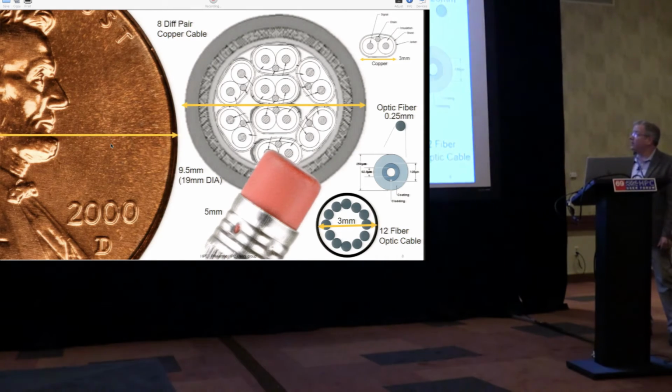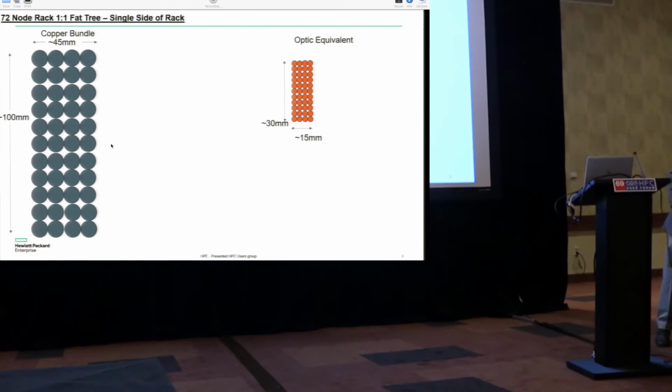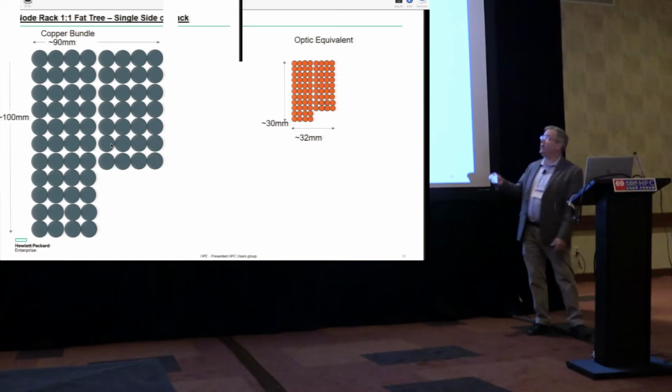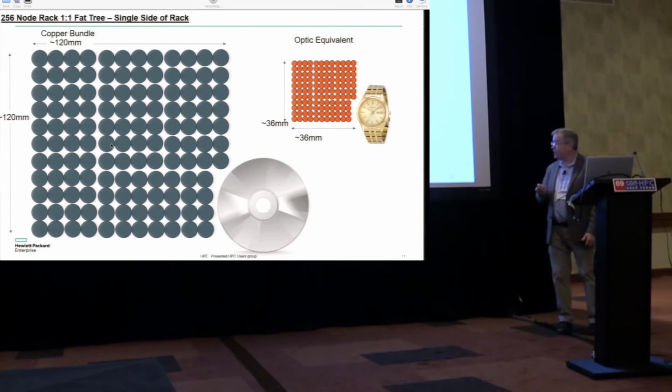If I move through that, when you start to look at designing systems at a rack level, if I have 72 nodes within a rack, then I have 72 of these cables coming down one side of the rack, or half of that coming down one side and half coming down the other. As we start to build that out, I'm not building 72 node clusters anymore. They're 128 or they're 256. So coming down the side of each rack is either something the size of a CD-ROM, this is only 128, or something much closer to the size of a face of a watch, right? So there's a lot of that that's driving our system design as we move through.